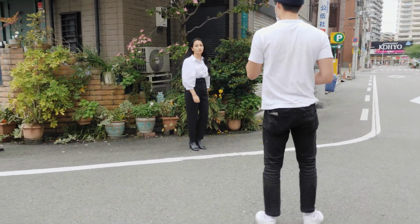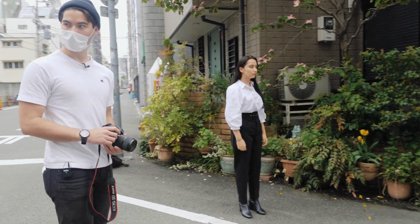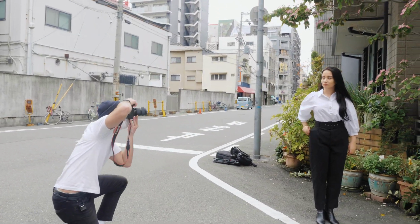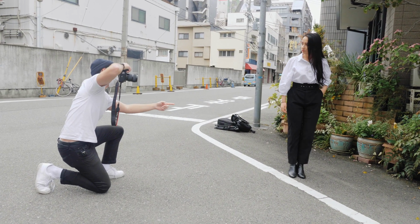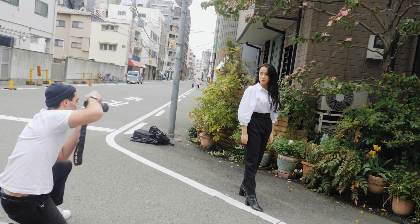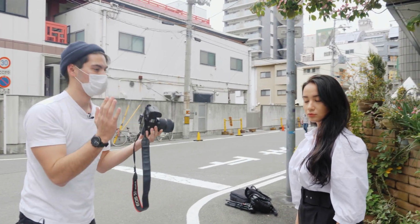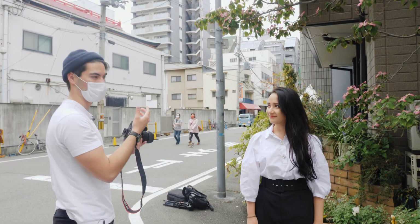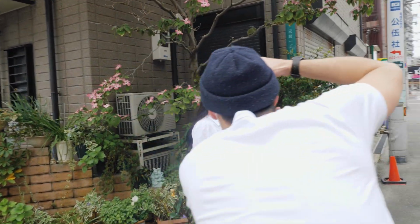Which side is your good side? Do you have a side that you like? Either side. Okay, cool. So could you point to the side and look at me like this? Great, awesome. So when I come up here, yeah. And could you extend your leg forward a little bit? Yeah. Cool, just look at me. Okay, that looks great. Turn to the side a little bit. So just turn your whole body the other way. Yeah, and then move your head towards me. Okay. There we go. Three, two, one, look at me.